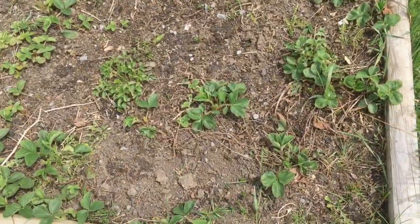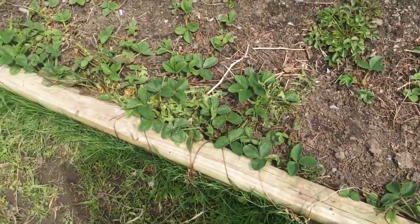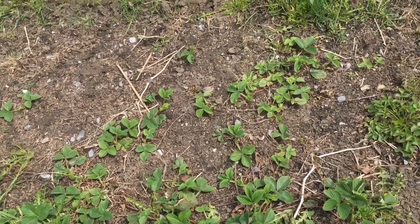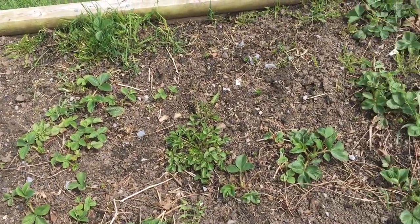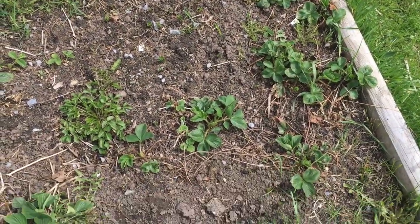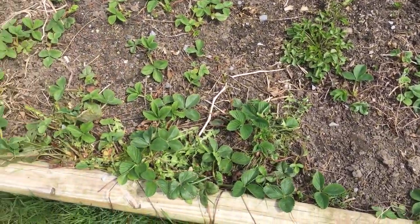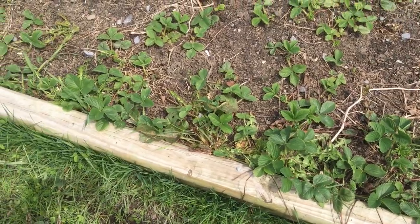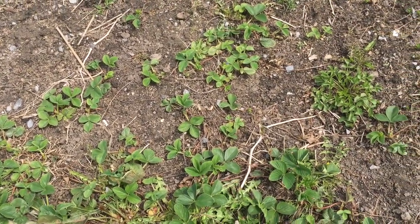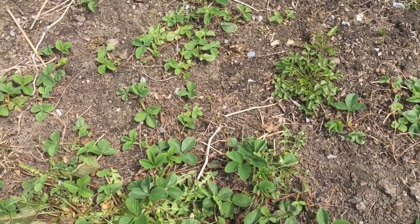We'll go check those out. So all we did in this bed last year, we planted like 4 different strawberry plants, and we knew it would take over. So there's quite a few strawberries spreading out in here, and we're just gonna let them do their thing. Hopefully in June we'll have some strawberries. We'll see. Last year we didn't get any fruit from them, which I didn't expect, but hopefully we get some this year.